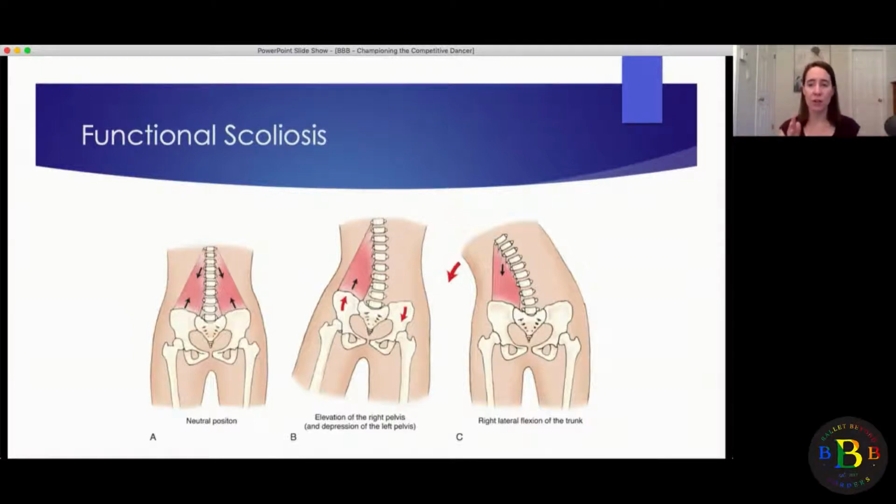So not necessarily initially, but over time, if we allow these imbalances to persist or to even get progressively more exaggerated, people will start to develop pain on one side where one of the muscles is overly tight or that sort of thing. So we want to try and even out those muscles before it becomes an issue for those dancers. So those are just two common back things that we see: the spondylolisthesis and the functional scoliosis.